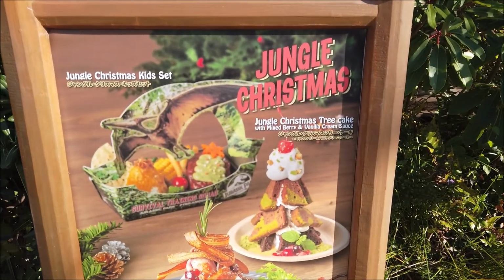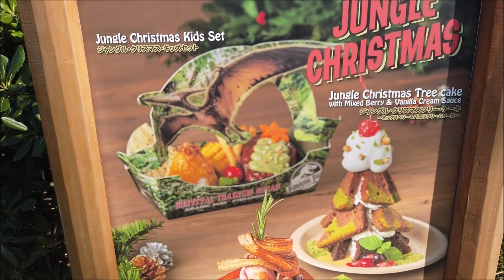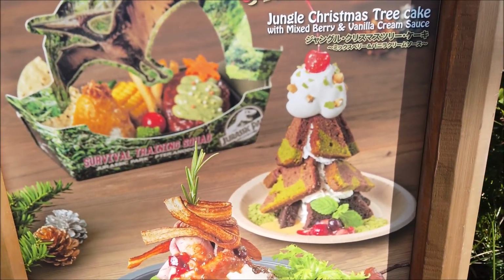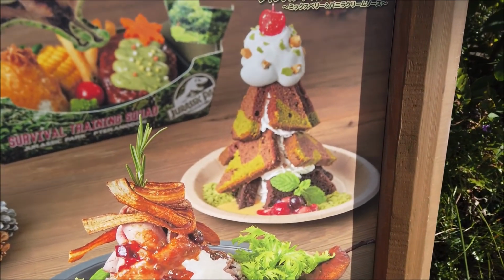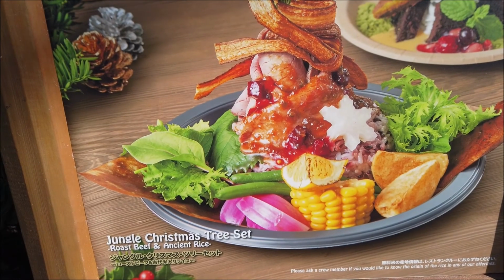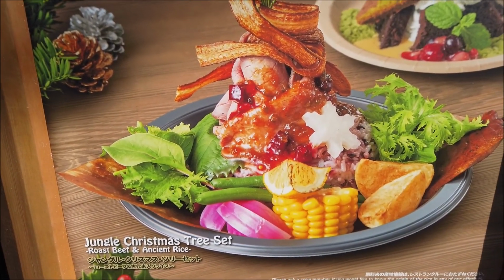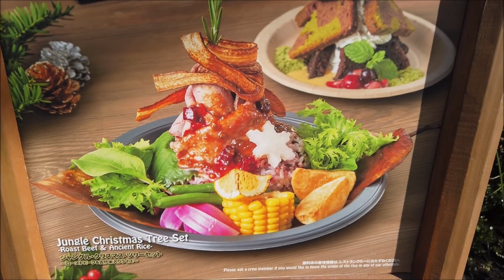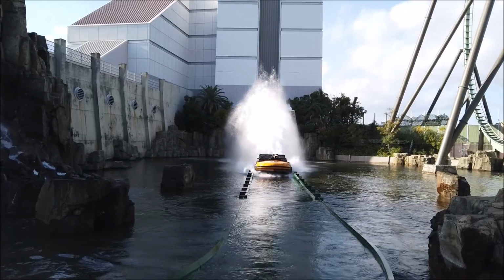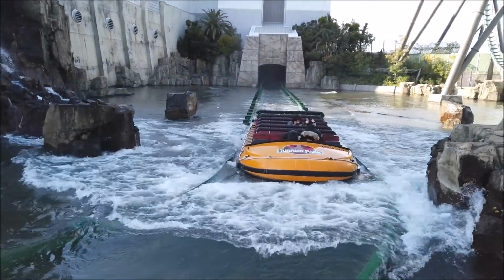Over in Jurassic Park, they have 3 different holiday Christmas options. There's the kids Christmas set, which is actually blurry, so you can't really tell what it is. There's a Christmas tree cake, looks pretty interesting. And then Jungle Christmas tree set. Looks like there's some roast beef, maybe chicken. Seems pretty interesting. I feel like it is definitely too cold to ride Jurassic Park. In fact, you'll see there's only 4 people on it right now.